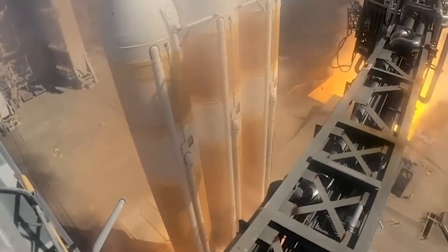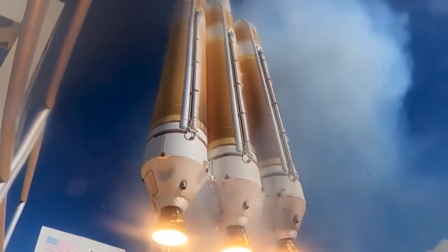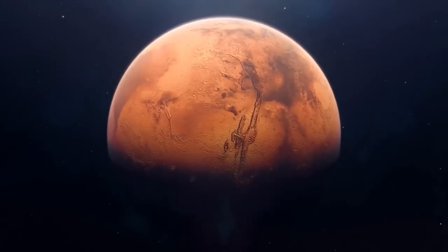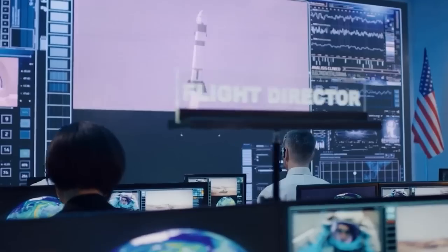With the impressive specific impulse offered by nuclear propulsion, the potential delta V for missions can be considerably higher than with chemical propulsion. Imagine a mission to Mars that doesn't take 9 months, but just a fraction of that time. With nuclear propulsion, we're not just dreaming of faster journeys, we're making them a reality.